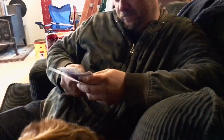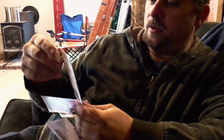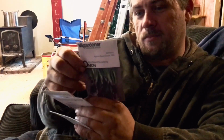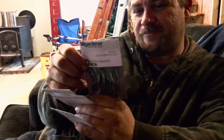Alright, so what we got? We have some rhubarb seeds, which I've never grown rhubarb from seed, so we're going to see how it works. We have some red beard bunching onions. It's new to us this year to try. What is the difference in a bunching onion? I do not know. I guess we're going to find out.